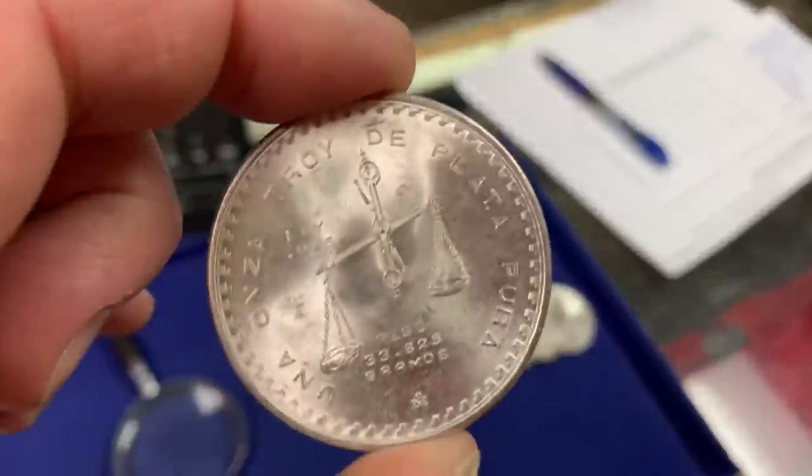These are really popular. We used to refer to these as the big onzas because they made the small one right after that. The small one is smaller and thicker. The smaller ones are also 999 and not sterling. So, you know, it's okay. Onza means 1 ounce, and plata pura does mean pure silver.